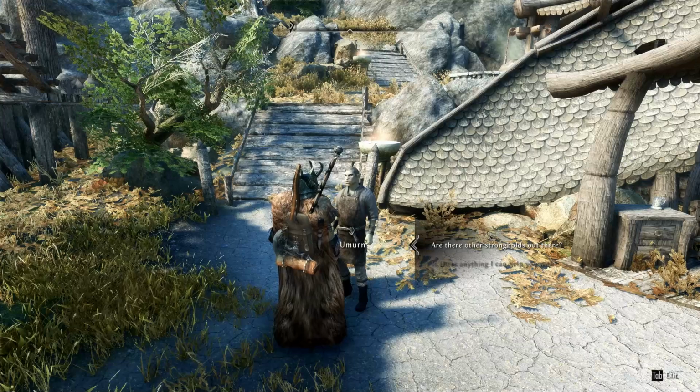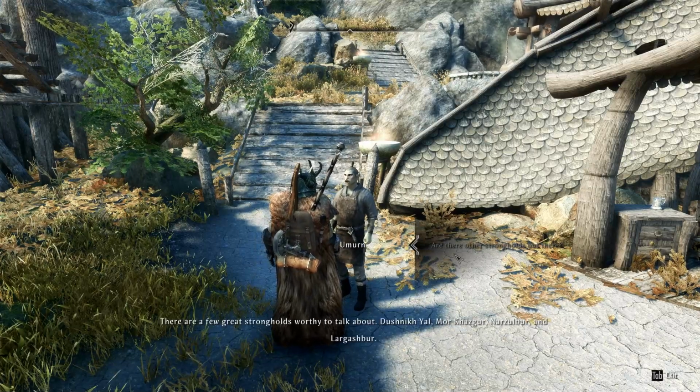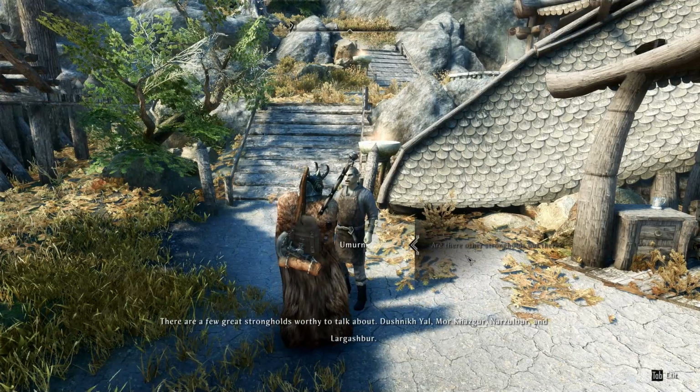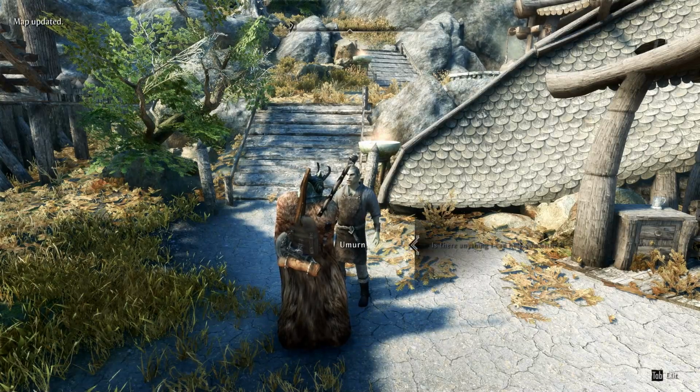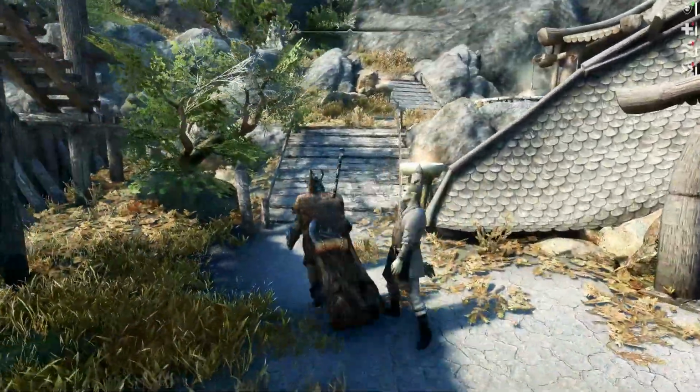Are there any strongholds out there? There should be. Obviously, this can't be the only one. There are a few great strongholds worthy to talk about. Dushnik Yal. There we are. Morkas Gur. Uh-huh. Nozzle Burr. Mm-hmm. And Lagashbur. Been there, that's how I got the stuff on my back. Alright. Now, fight well. Yeah, fighting well.